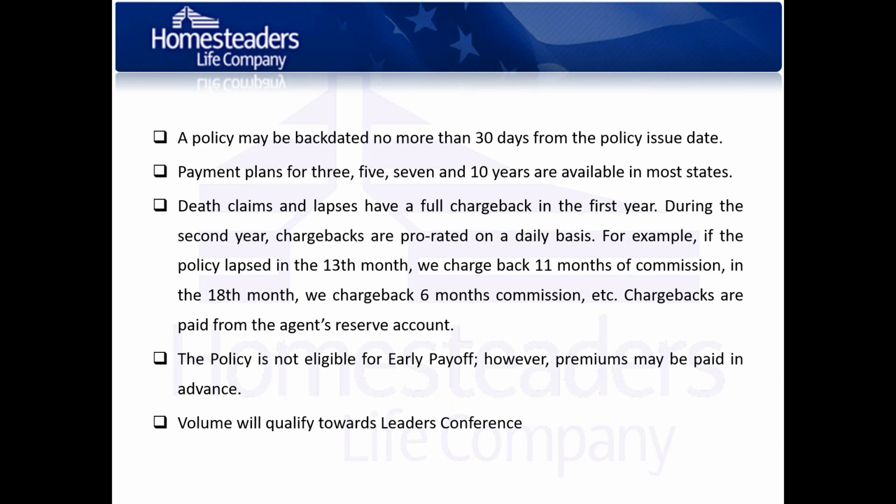So with that being said, there's a little bit of a different chargeback policy. Typically, of course, this isn't going to be an issue because these people are in good health, but death claims and lapses have a full chargeback in the first year, and then during the second year, the chargebacks are prorated. So with the Assurance Active product, once the policy makes it a year, there's no chargeback.